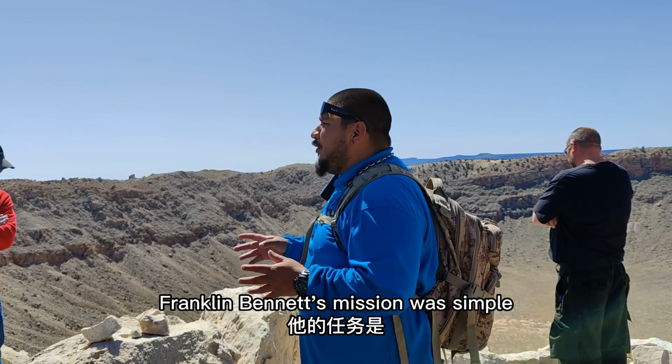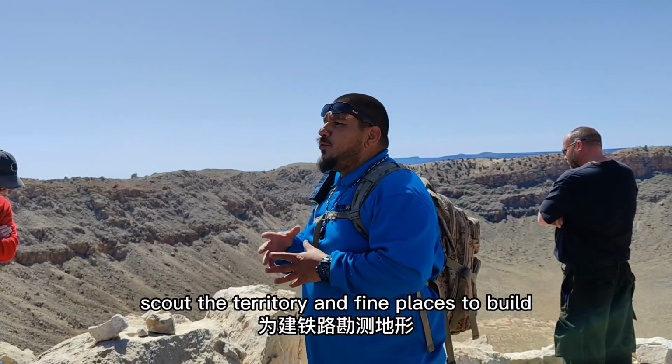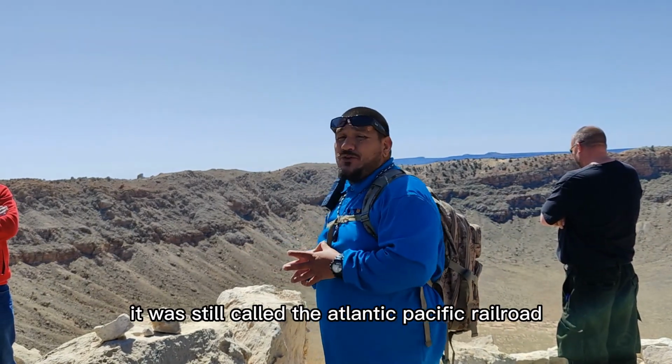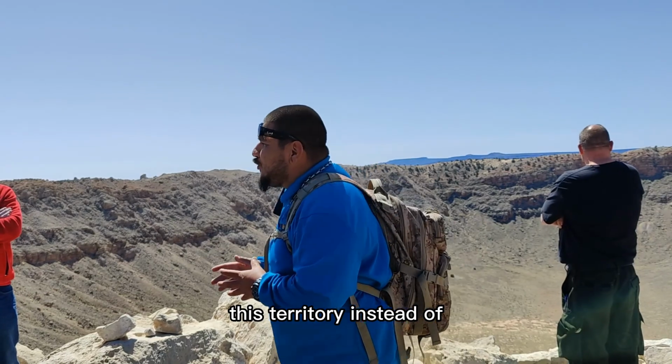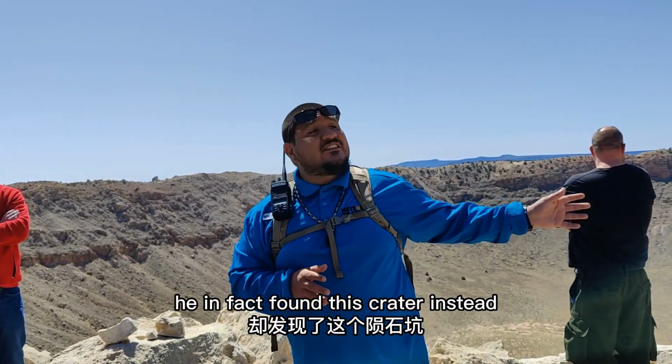Franklin Bennett's mission was simple. Come out here, scout the territory, and find places to build what we now know as the Southern State Railroad. However, back then it was still called the Atlantic Pacific Railroad. Upon scouting this territory, instead of finding that place to build it, he in fact found this crater instead.